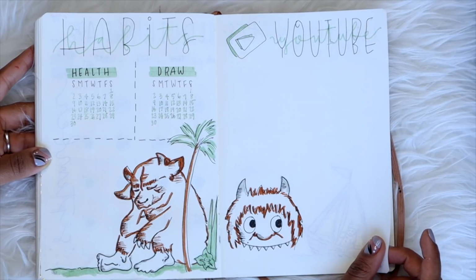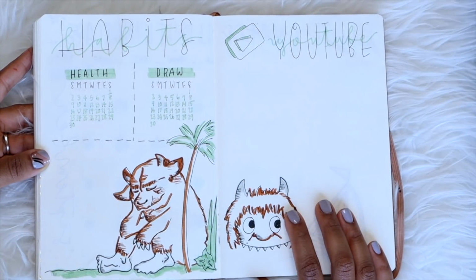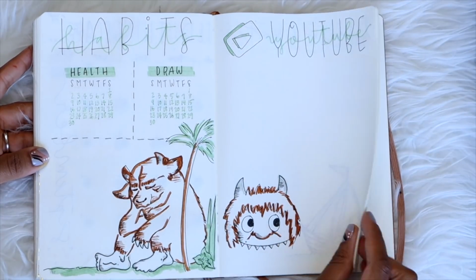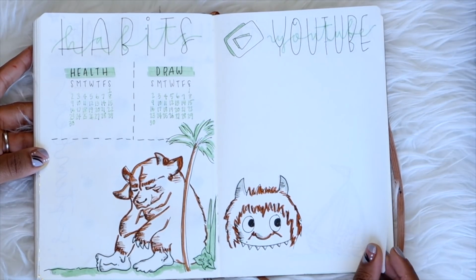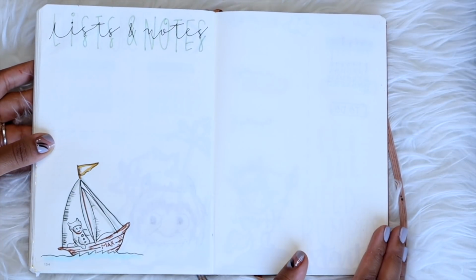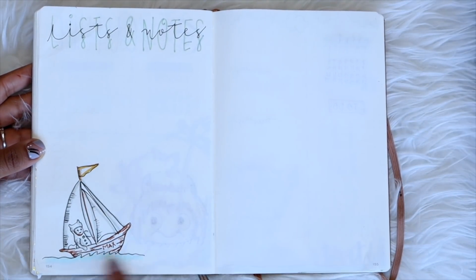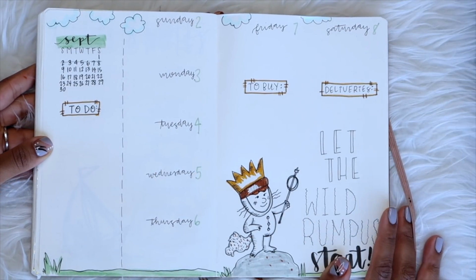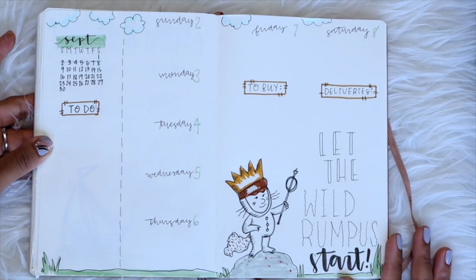Here I have my YouTube spread. I wasn't really sure what I wanted to put in here just yet, so I'm leaving this blank, just because previous layouts haven't worked out, so I didn't want to, you know, jump the gun and do something that doesn't work. I have my list and notes page and a cute little sailboat. And then this is my first weekly spread, which I'm really happy about.